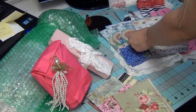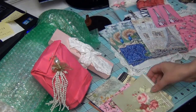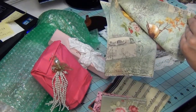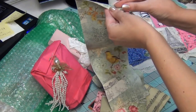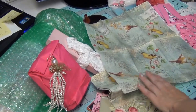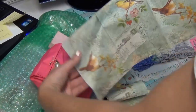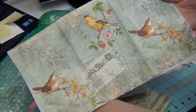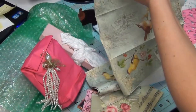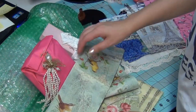Gorgeous. Love it. There is one tall one, and this is vintage with a postcard. Okay, let me open it. This is beautiful. Look. Can you see? Isn't that divine? Oh, wow. Thank you so much. That is a treasure.